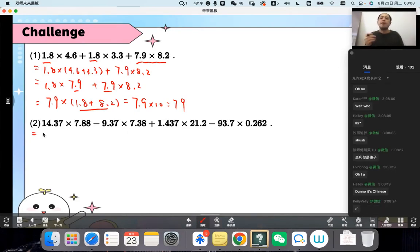Okay, we just need to find some ways to help us. Okay, and do you remember what we need to do is find common factor? If we cannot find any common factors in those multiplications, we need to find some connections. Do we have some connections? Of course, we have. We have this 14.7. We have this 1.437.